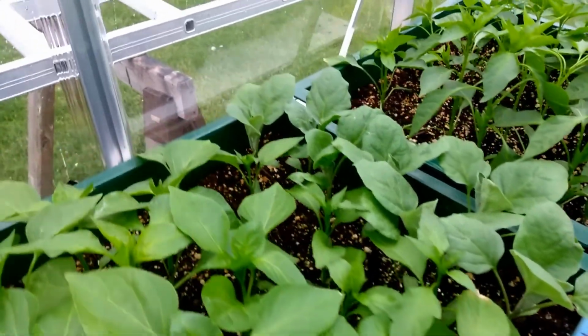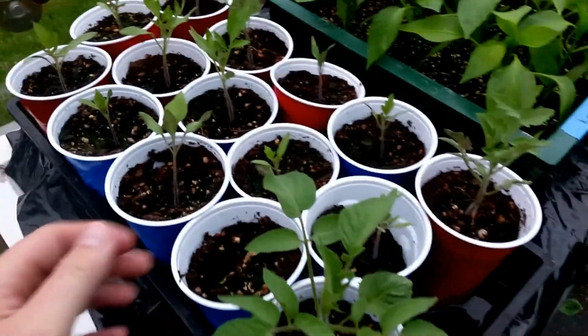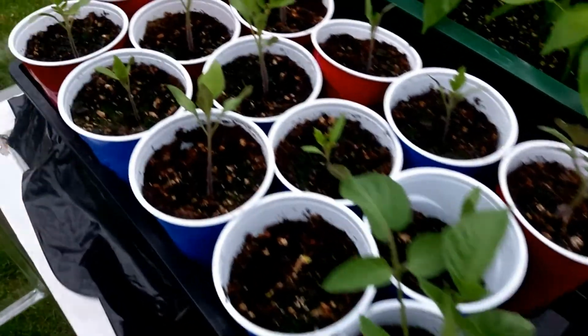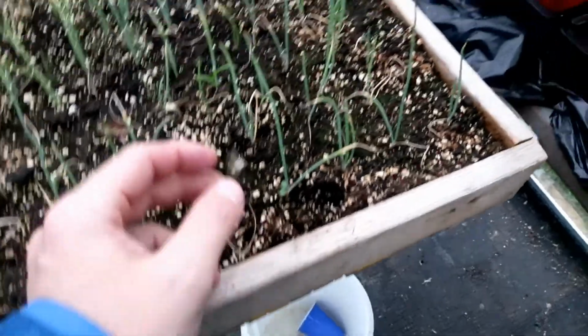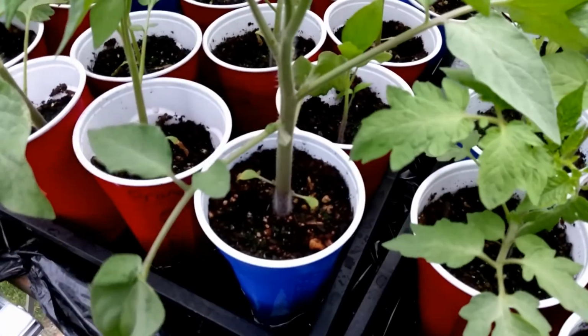Peppers are doing well. The eggplant's doing well. Our late tomatoes that were started late, they seem to be doing fine. Onions are pretty thick. We got more tomatoes. The ones that survived are looking really healthy. Everything's nice and green.